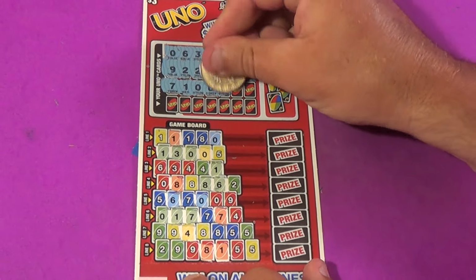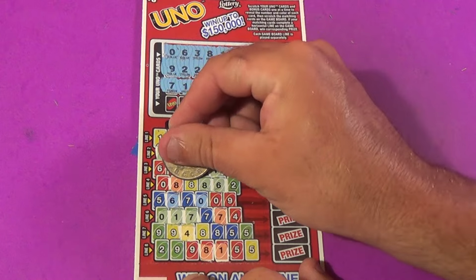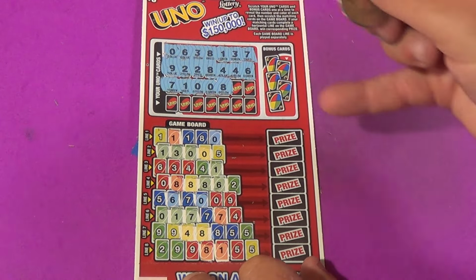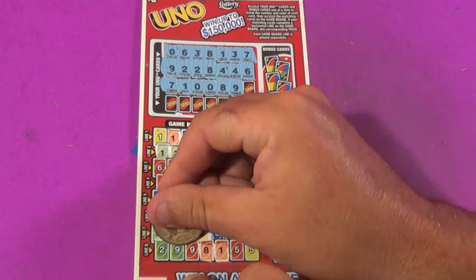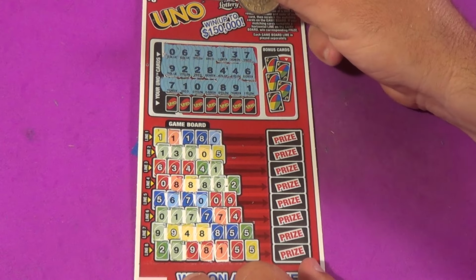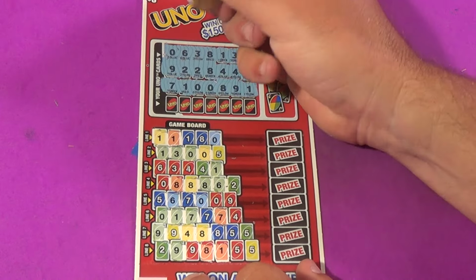And 8 yellow is what we have next, and we have 2 of those. And we can win if we get a yellow 5. We have a 9 green, and we have 2 of them. We have a yellow 1, and there is 1 of those.